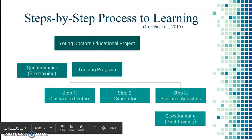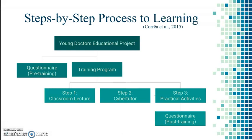The researchers designed an exclusive training program they called the Young Doctors Project, which used multiple modes of technology to educate students on the different areas of health and wellness. The same questionnaire was given prior to the training program and following it. The setup followed 3 key parts: interactive teleeducational classes, a cyber tutor, and online activities promoting learning.